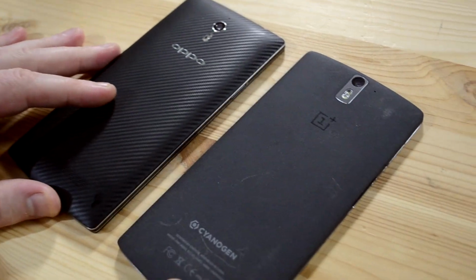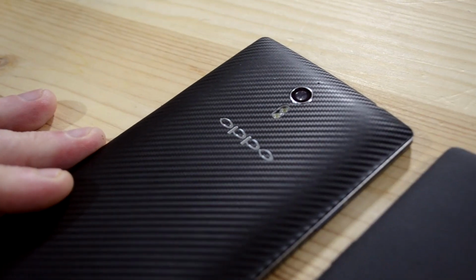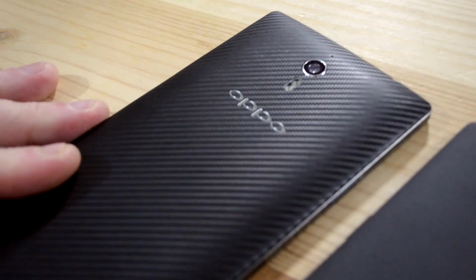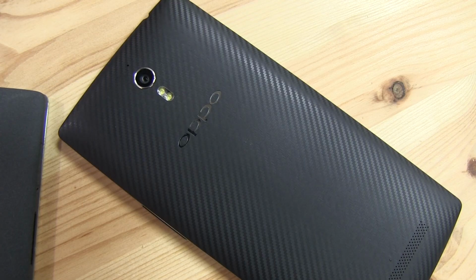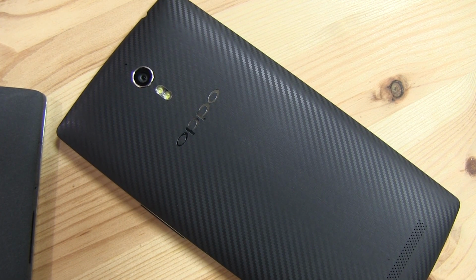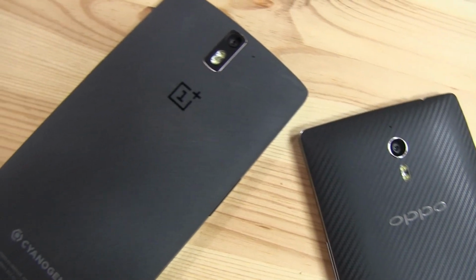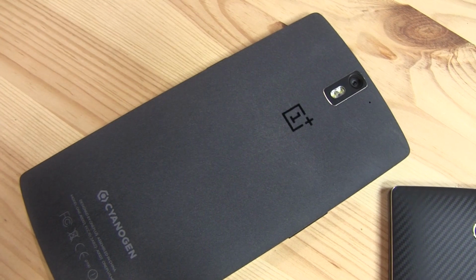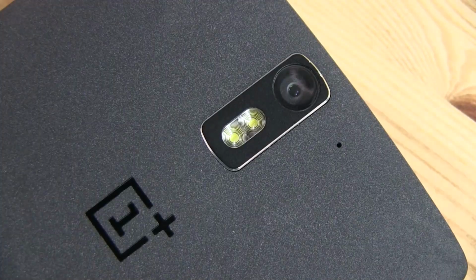But I think one of the main differences, if we're looking at the build of these two things, of course, it's the back here. On the Oppo, we have what I would describe as quite a plasticky feeling plastic. It's not polycarbonate. It's not made of any special fiber or even cashew nuts or anything fancy like that. It's just plastic, and it feels like plastic. It is also removable, so you can get in there and add a micro SD card, something in fact which the OnePlus does not do. It does not support micro SD cards.